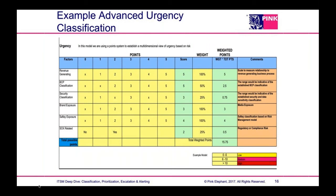So one last example here, and then I'll be turning it over to Vincent. You might say, well, how do I use this in a context of multiple dimensions? Okay, fair question. So here's another customer example from an organization in the oil industry. What they did is they already had predefined scales, as you can see: revenue generating, business continuity planning classification from their BIA analysis. They had security classification in respect to the confidentiality and classification of data, brand exposure, safety exposure, SOX related. And what we ended up doing was aligning the various models and coming up with a point system.